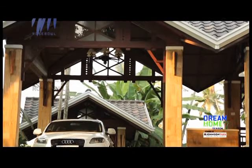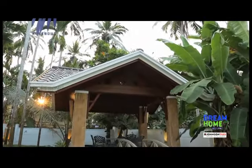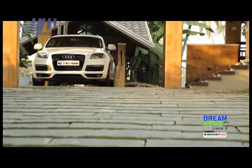Now, in addition to all of that, if that wasn't enough, this beautiful garage, behind that we have a gazebo. Obviously, this is not something that you see typically in a Kerala home.